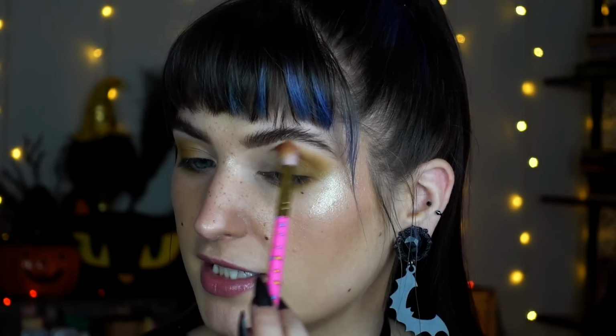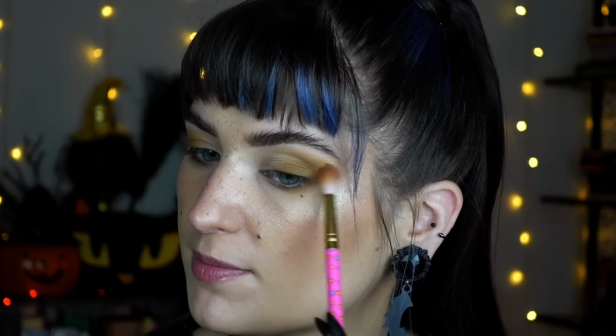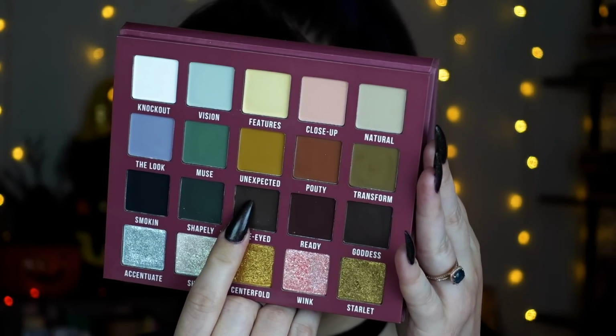To blend that out, I'm basically just going to wipe my brush off and use a cleaned off version of this brush just to blend the edges, but I'm pretty happy with how this looks overall. I want to deepen this up a bit with Doe Eyed. I'm actually going to take this E03 from Game Beauty.